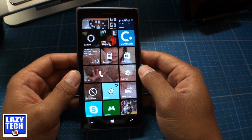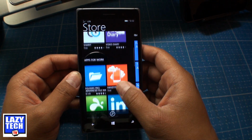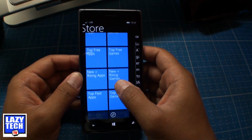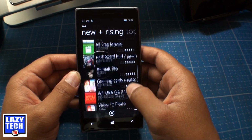Store. Now, okay, before you say it, I don't want to hear it. I don't want to hear about the lack of apps or what have you. But yeah, there's not a lot of apps. I mean, there's a lot of apps, but there's not a lot of AAA apps. I mean, like for example, it's still Instagram beta on Windows Phone 8.1. There's no Snapchat. There's no hyperlapse from Instagram. There's obviously a few things that it's missing, granted.